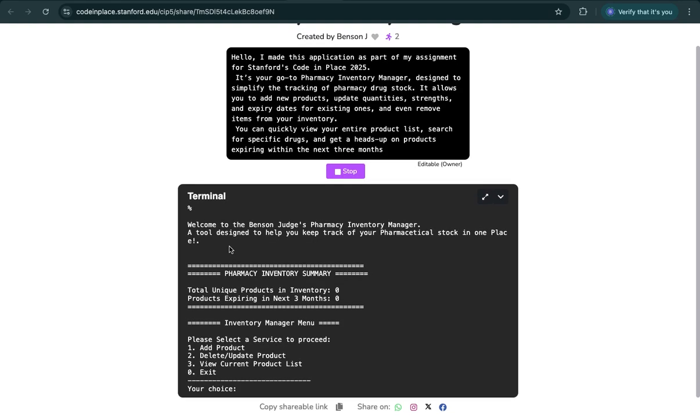So the program runs as I mentioned. It prints out the welcome message here, and then it loads the main menu. It prints the summary, which is quite important because we want to emphasize the total number of products in the inventory, and we also want to know the number of products that are expiring. Especially the expiring is very important because there are so many losses that take place in these pharmacies, especially with products that they literally forget about.